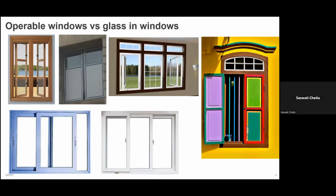What we need to keep in mind is windows need to be openable, but they can be less glazed also. So for example, this window, the second from the left, if you see, is a window that can open, almost 90% of the window is openable. But if you look at the amount of glass that is there, it's very little glass here. This amount of glass is enough for daylight in the space inside, but it doesn't allow a lot of glare, and it is still openable.